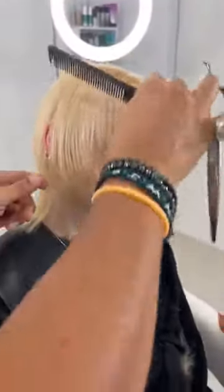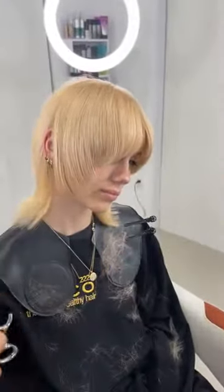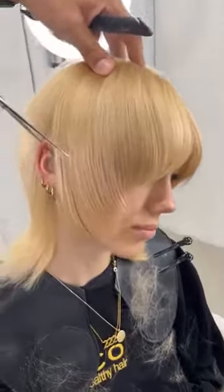Let's comb that first. All that weight. Have a look at what we've created. It feels a bit heavy through just in front of the ear.